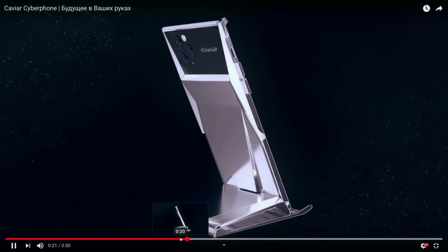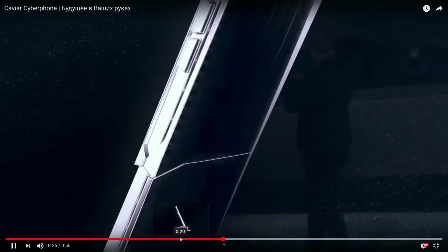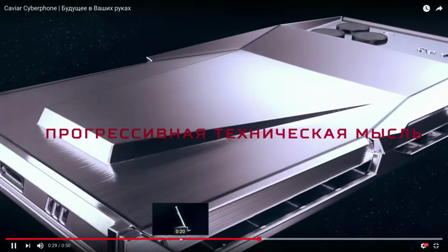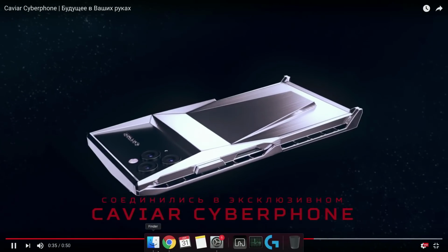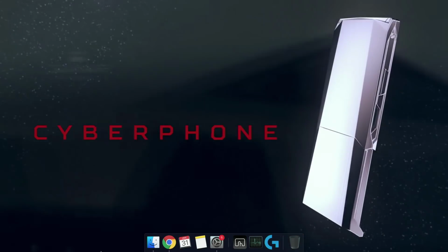Now, I don't know. What if you just want to talk? Can you flip it all the way back around? Or does it just go straight to stand because you never hold a phone to your head in the future? Maybe. I don't know. Either way, it is a super futuristic looking thing. Nonetheless, very cool.